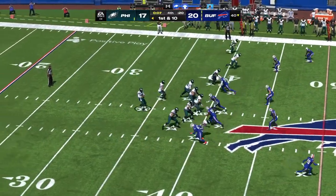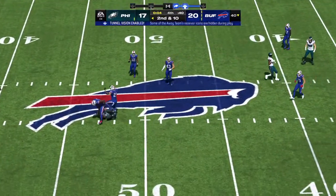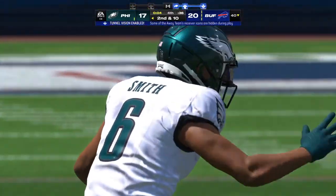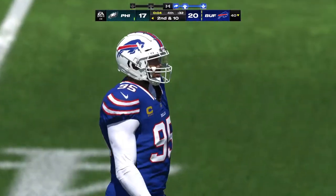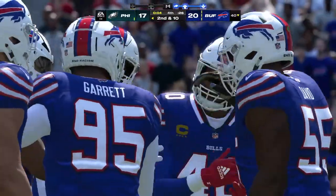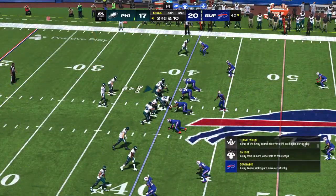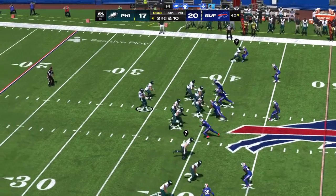1st and 10. To throw, Burrow. And that will be incomplete. 4 ticks left here on the clock. So after all of this, it comes down to one final play. And just think of what it's going to be, because from this distance, you've got to be prepared for everything. Hook and laterals, tip balls, you name it. A lot of laterals after a catch. Just got to be prepared, stay on your feet defensively, and tackle someone.